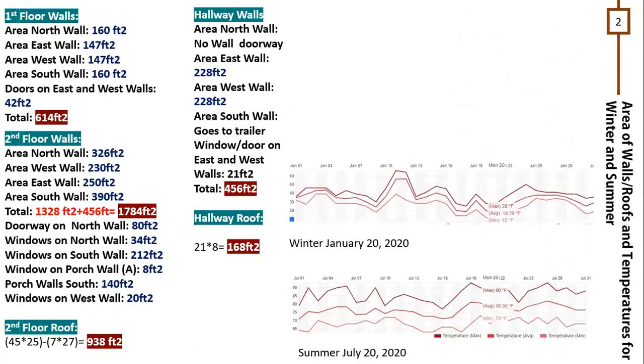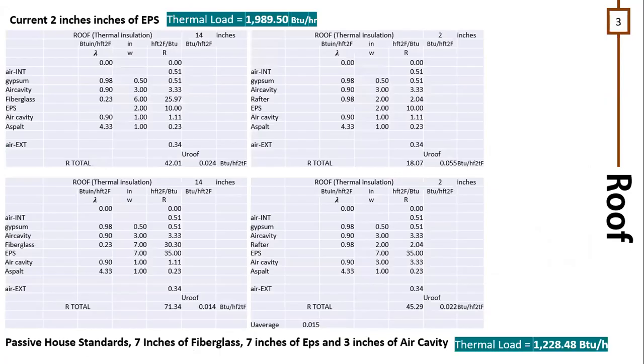The second slide presents the calculations of the areas of roofs, walls, and windows. Here we can see the U value as well as the thermal conductivity in the winter for the roof. We experimented with 2 inches of EPS and 6 inches of fiberglass, which was for the current, versus 7 inches of fiberglass, 7 inches of EPS, and 3 inches of air cavity for passive. As you can see from the highlighted numbers, there is a 761 BTU per hour decrease for the thermal load when adding more insulation.